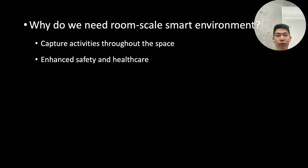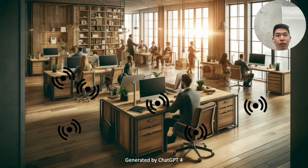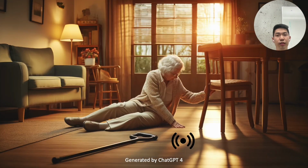Why do we need a room-scale smart environment? Human activities can be diverse and occur throughout an entire space. In a home or office, activities aren't confined to a small area, but spread across rooms. To accurately capture this range of movement and activity, a room-scale smart environment is essential. For example, in homes, especially for elderly and disabled individuals, room-scale monitoring can quickly detect accidents like falls or emergencies, enabling prompt response.